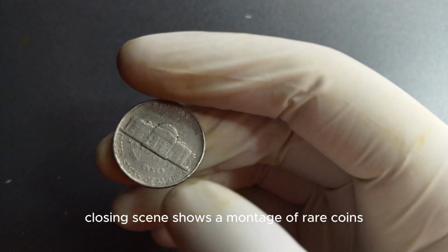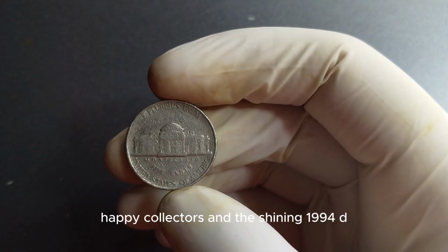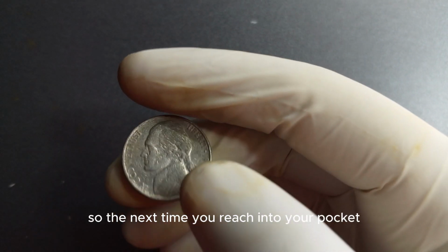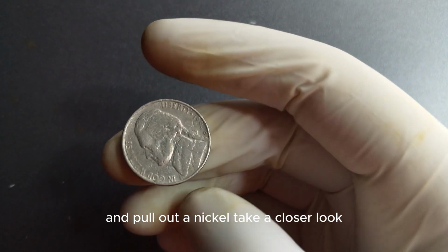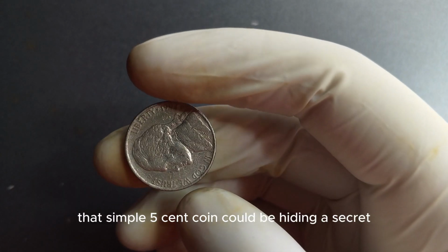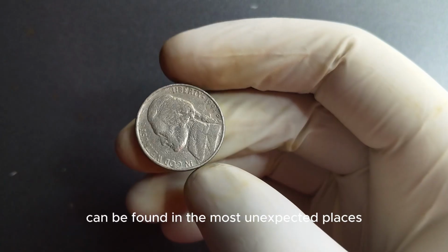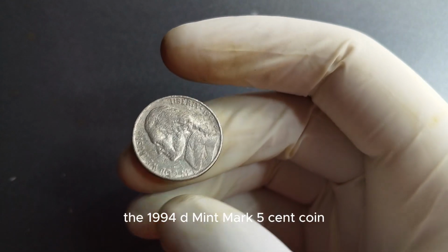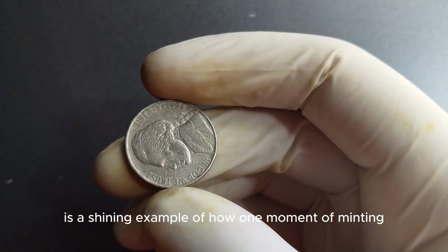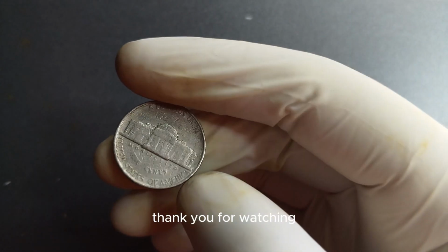Closing scene shows a montage of rare coins, happy collectors, and the shining 1994 D nickel in a glass case under security lights. So the next time you reach into your pocket and pull out a nickel, take a closer look. That simple 5-cent coin could be hiding a secret. History has shown us that treasures can be found in the most unexpected places. The 1994 D Mint Mark 5-cent coin is a shining example of how one moment of minting mystery can turn into a multi-million-dollar masterpiece.